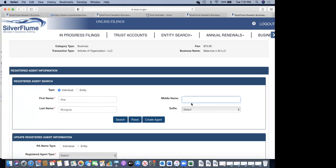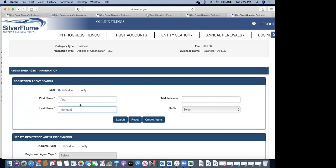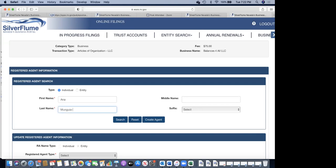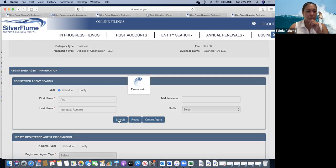Well, on my driver's license, my legal name, I've got my first name, middle name, and I'm Hispanic, so I have two last names. Oh, okay. So Anna would want to put both last names, her legal last name, not just the name you go by. Is it hyphenated? Yes, it's hyphenated. Okay, and it may not accept the hyphen. We'll see. Ramirez. I feel like I should know how to spell that. Ramirez. Yes. Okay, let's see if it'll accept it. The hyphen.